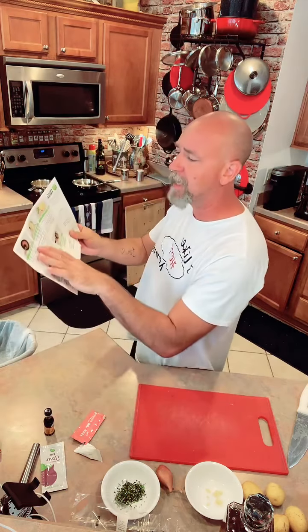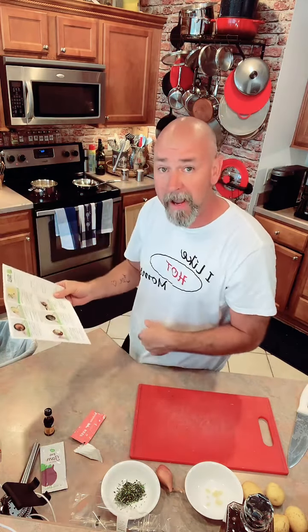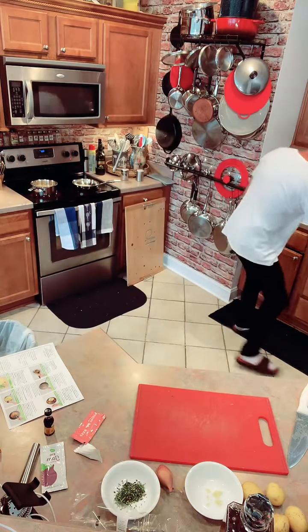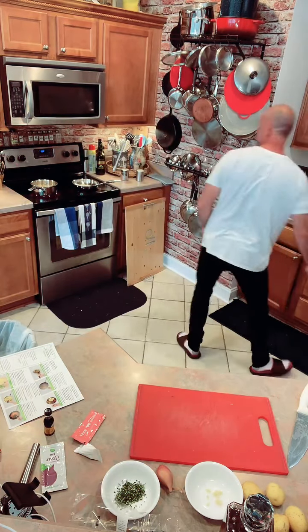So right now I'm on step 3. What I'm doing is I'm toasting the panko, with a little salt and pepper and an oil drizzle. I'm going to go mix that up for just a second. Yeah, Chef Gigi, yum. Everything is better with bacon. I'm just saying.